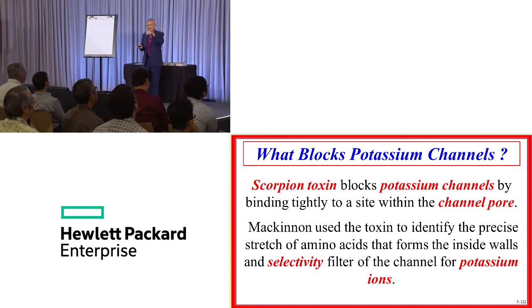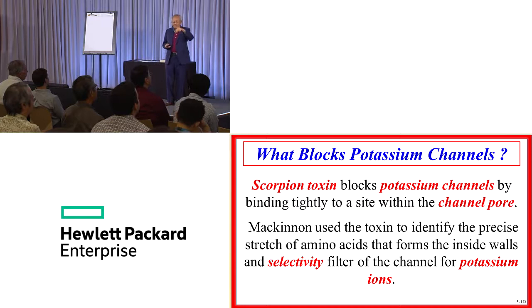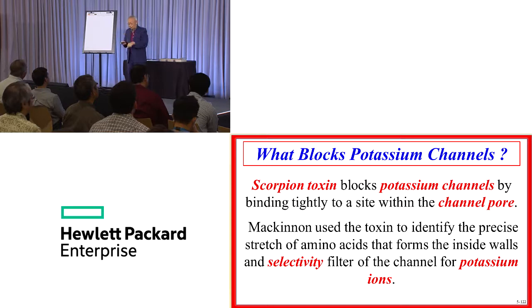The question now is, what blocks the potassium channel? Nowadays people routinely make experiments. If they want to look at the sodium channel, they plug the potassium channel. If they want to look at the potassium channel, they plug the sodium channel, through poison. The reason poison is important is precisely that you die because you can't breathe, or whatever, because the channel got plugged. It turns out that if you want to find the potassium channel, you plug it with a scorpion toxin.